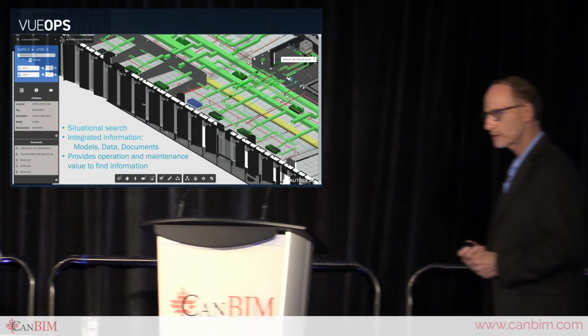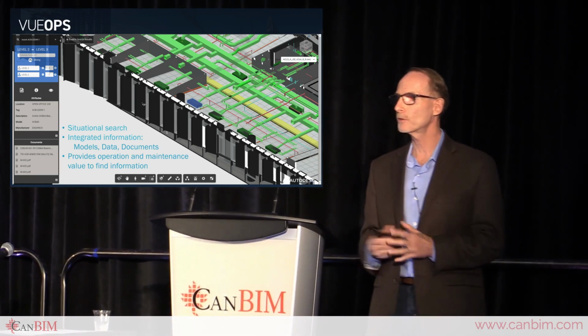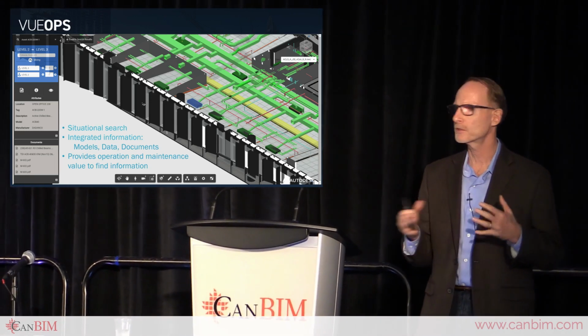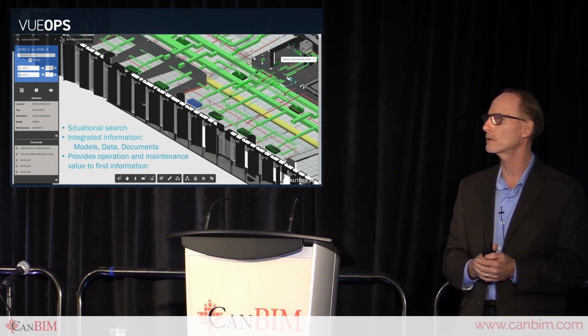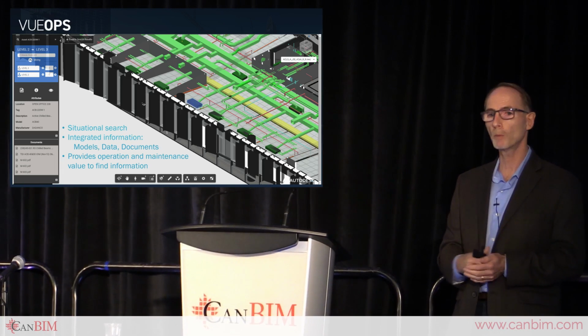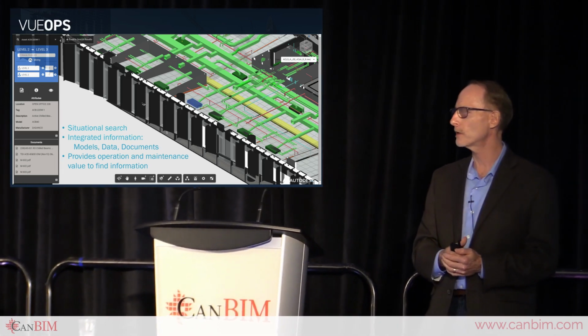So they built a product that's called ViewOps. They created a small little division within DPR. I think it's like 5 or 6 people. They even hired some contract developers to help them build the application. And they leveraged a bunch of available platform technologies, Forge being one of those, to build the application.